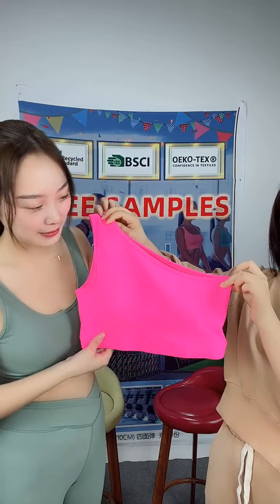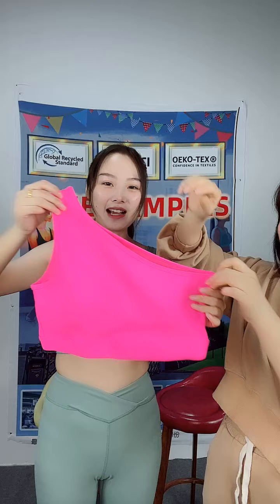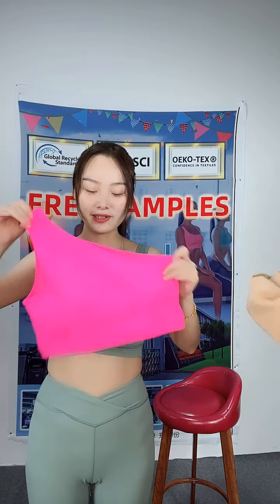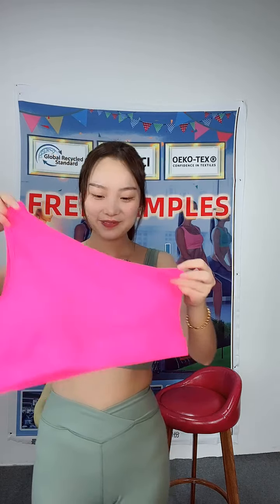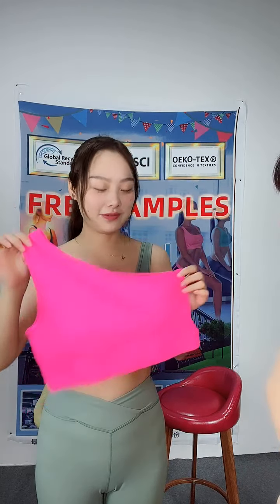Let's continue with the top. You can see the design. This is a one-shoulder design, with a sexy hole at the back. It's very sexy with the one strap. I will wear it in our next live show. A lot of customers are asking for this design, so we just introduced it first.